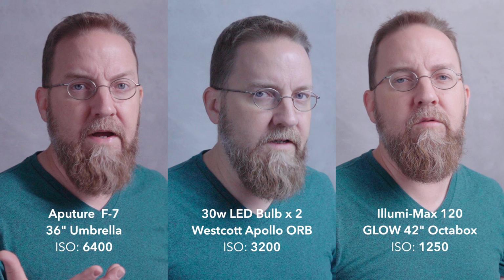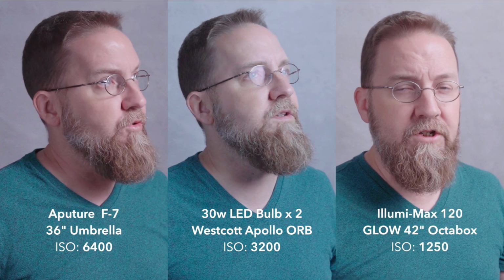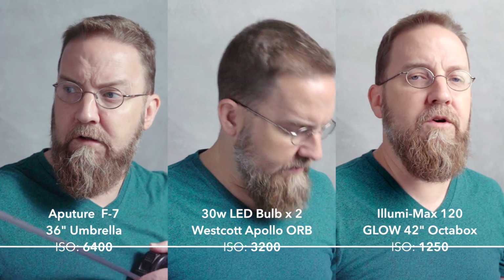Moving to the middle, we get a softer light, but there's some obvious color issues there. And then moving over to the Illumi Max, we get much more even lights. We have that softness, but we also have some color accuracy that we're lacking in the middle. One thing I noticed too is the reflector is working a whole lot harder with the Illumi Max. Because that light has so much more power output, more light is bouncing off that reflector and filling that right side of the face.